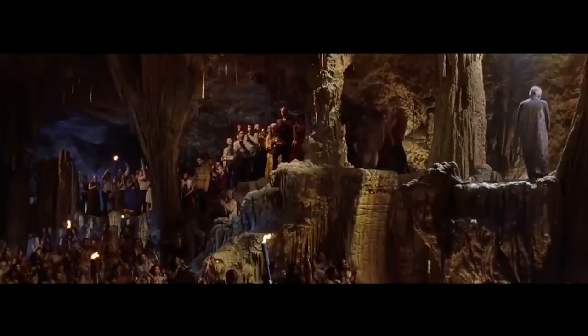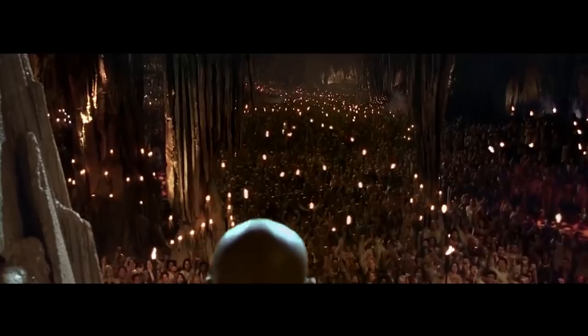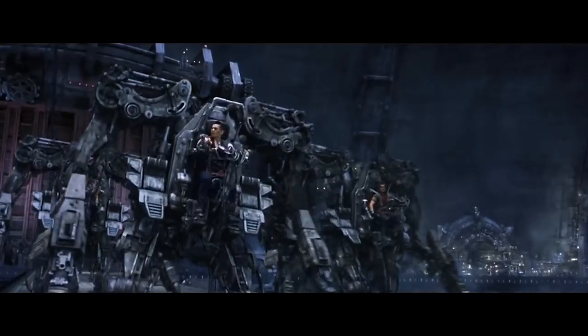I understand humanity is not doing well at this point in time. There's only a few thousand of us left. We're living in a sewer system and we've gone all tribal. And we also have limited resources, but you're telling me that we couldn't weld some steel plates on these exoskeletons?